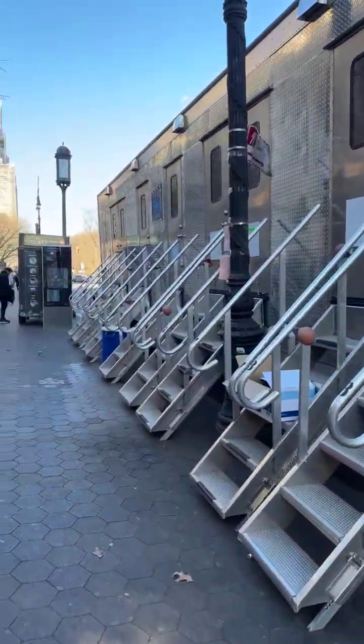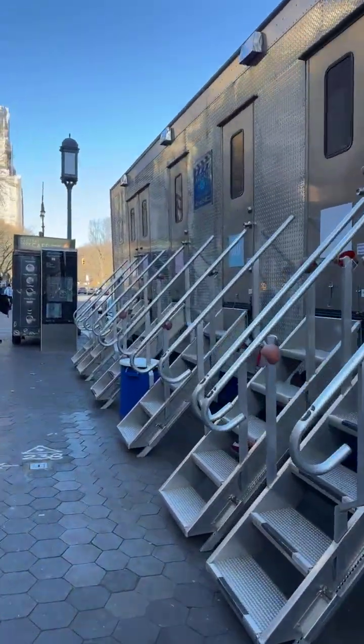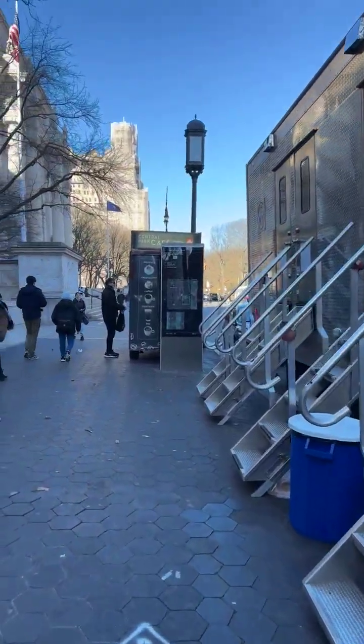And these are the trailers, so whenever you see this kind of stuff, you know something is being filmed around here.